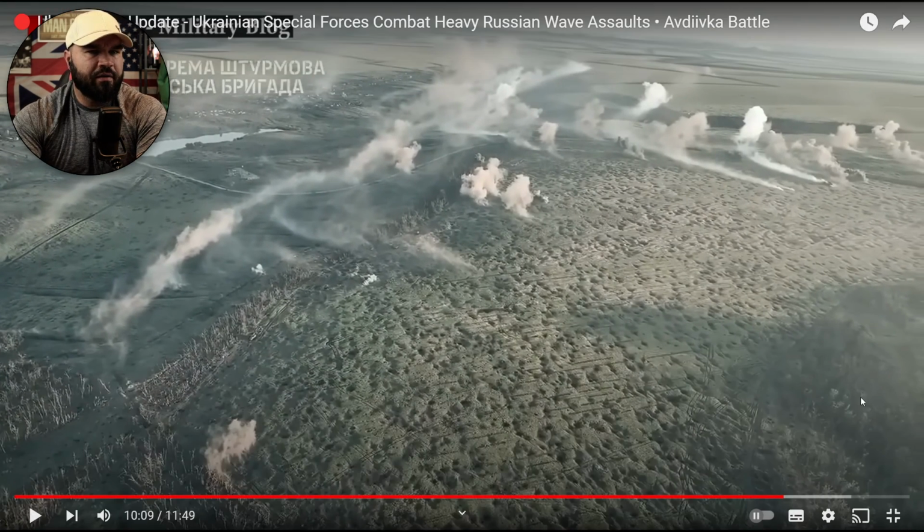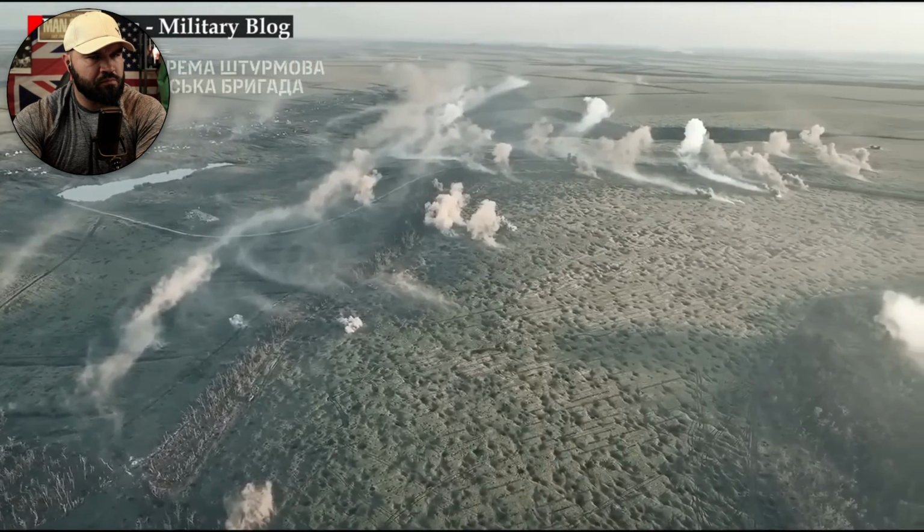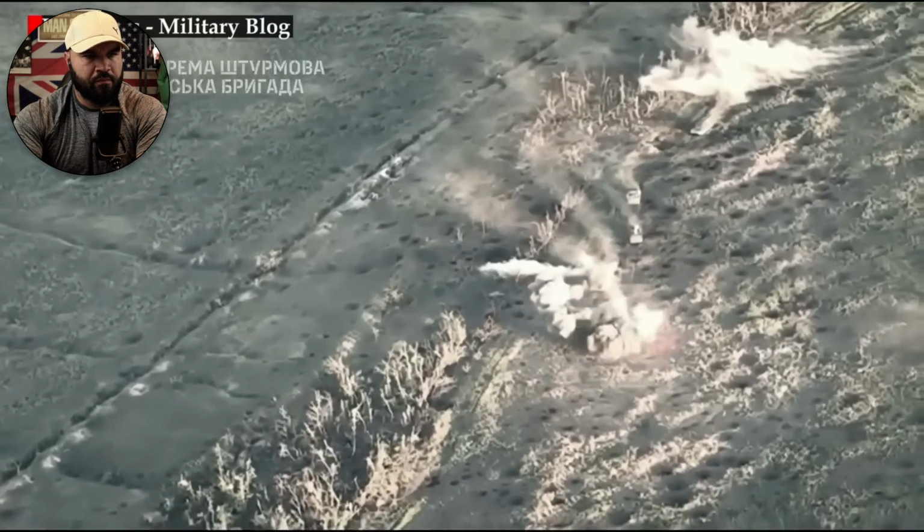Look at that battlefield there. Horrendous. As this update has shown, however, the price for this push is high, and so far, Ukrainian troops are still holding their lines. That's it for this update, guys.